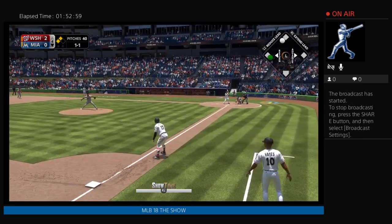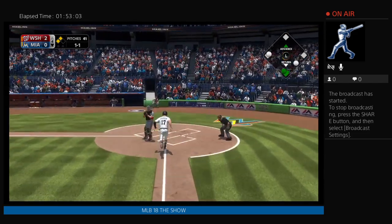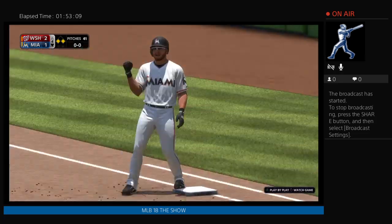The set and the 1-1 pitch. Smoked on the ground left side. And that's through into left, a base hit. And they're on the board as now it's a 2-1 ball game.